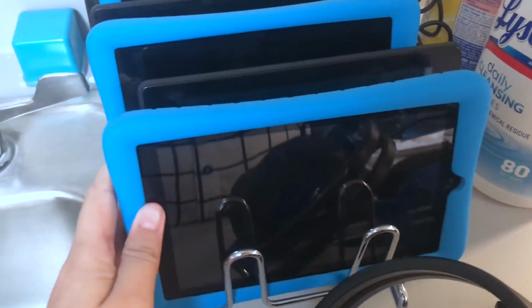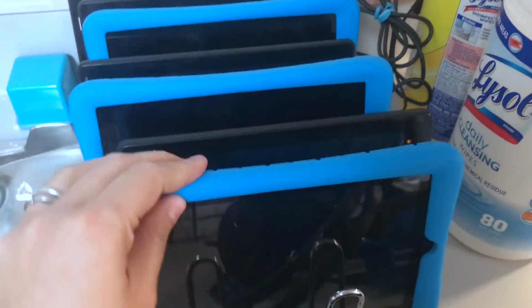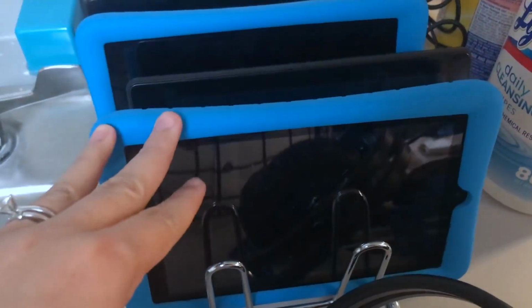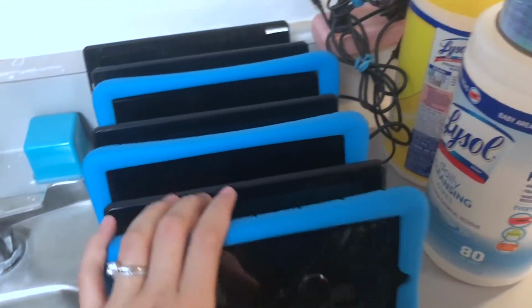So I also wanted to show you how I store my tablets. I have 9 Kindles. 4 of them are mine that I bought myself. Actually, 3 of them I bought myself. 1 was donated to me by a parent last year, and then the other 5 I got through Donors Choose.